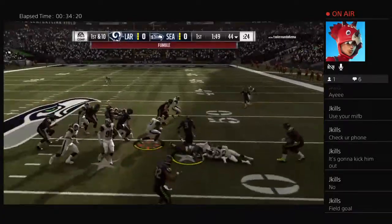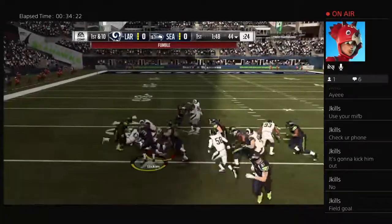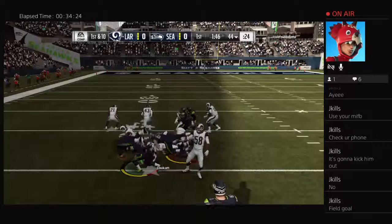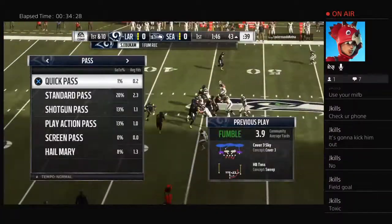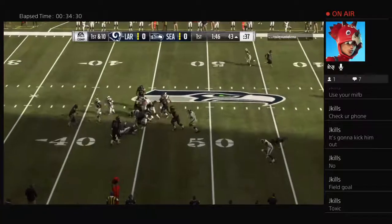And right away, he lost the football. Rams have got it. So down inside the 45, to the 43-yard line. That's where they'll take over.